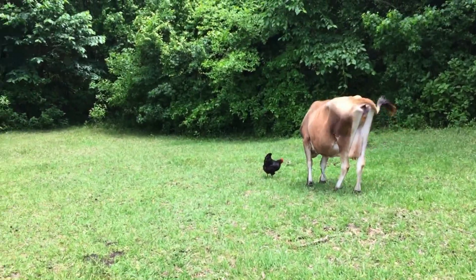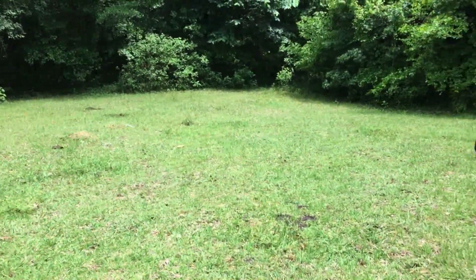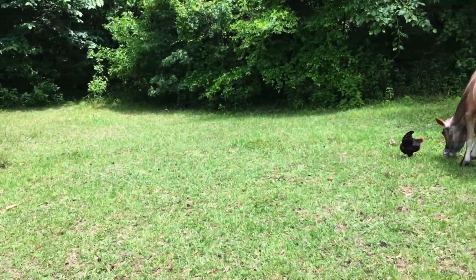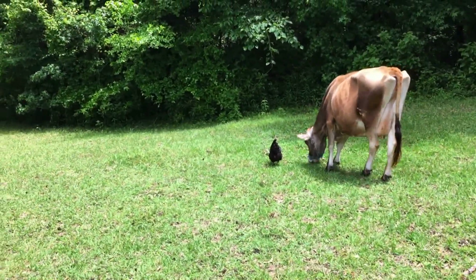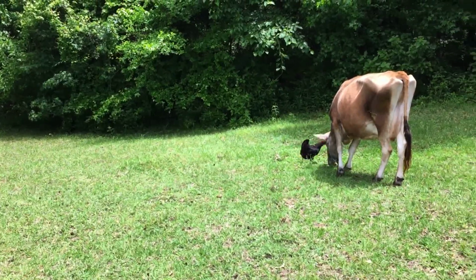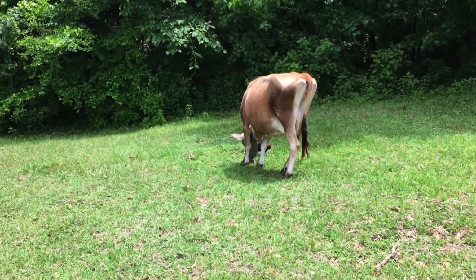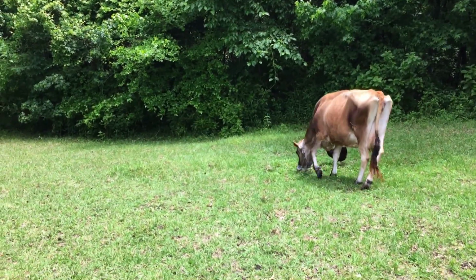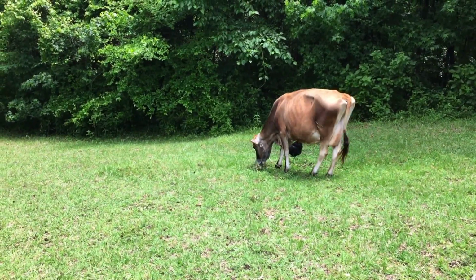I don't know if you can tell here, but the grass that's growing here is a whole lot more lush and thick than what she's got in her pen right now. This is still May, so around here the grass really hasn't even started to take off yet. It usually doesn't do that until about June.